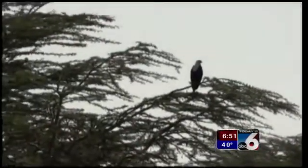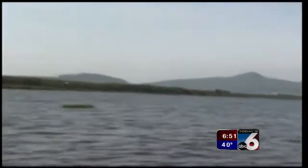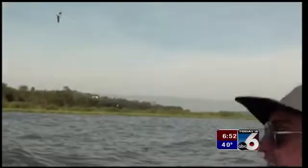Okay, so really quick, what the driver is doing, they're trying to lure in the African fish eagle. They're up there in the trees. There's approximately 100 to 110. Take a look at this. Look at this. There he goes. Take a look. Yes. Success.